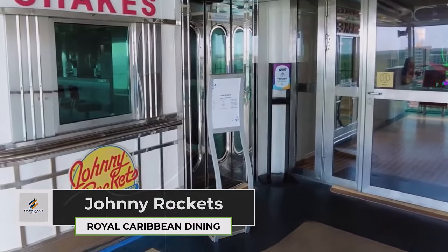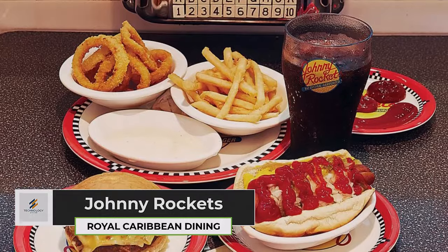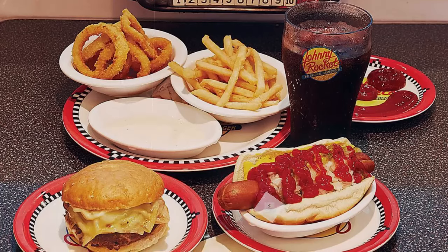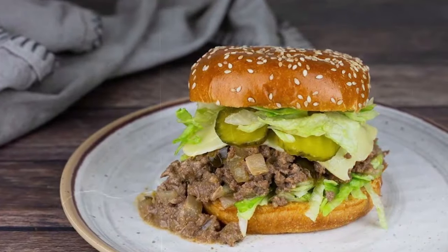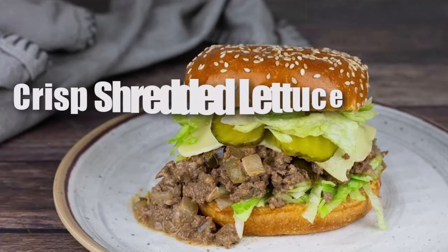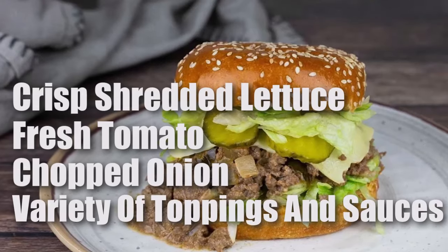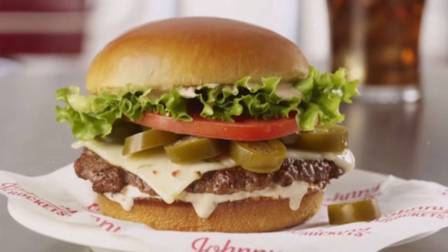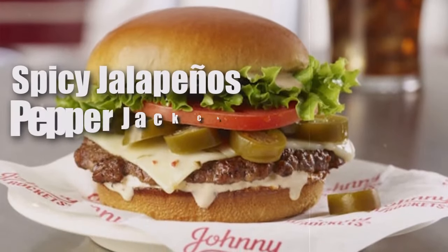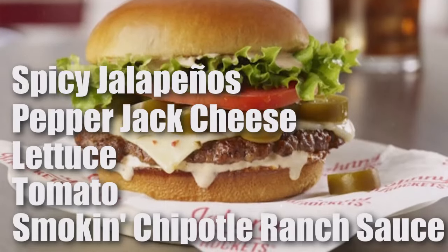Johnny Rockets is a classic American diner-style restaurant found on Royal Caribbean ships, serving up a variety of burgers, shakes, fries, and other American favorites. The menu includes options like the original burger, which features crisp shredded lettuce, fresh tomato, chopped onion, and a variety of toppings and sauces. The Spicy Houston is another popular choice, featuring spicy jalapenos, pepper jack cheese, lettuce, tomato, and a smoking chipotle ranch sauce.